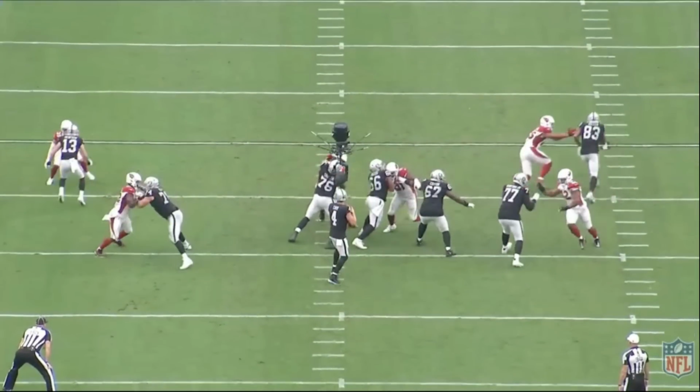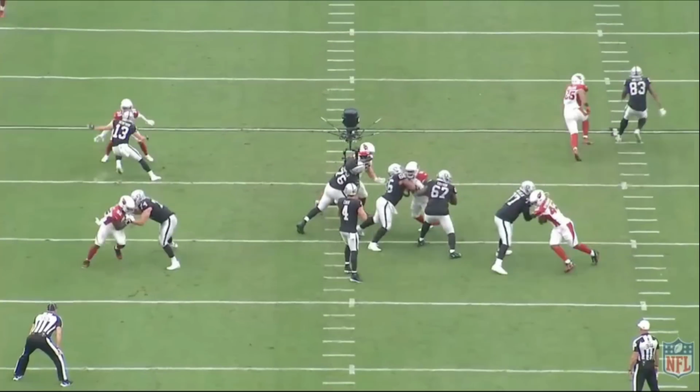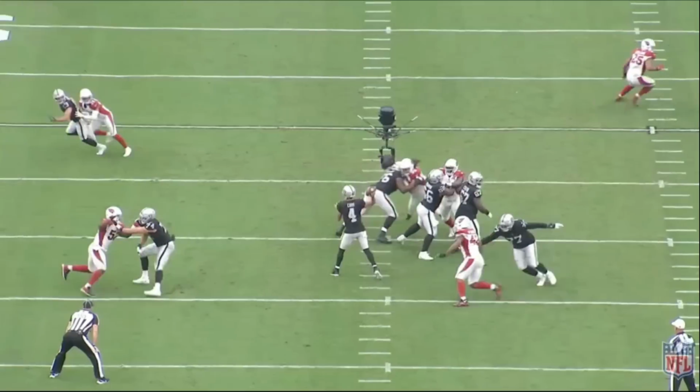He does do a good job initially punching. I think the flaw on this play is he uses both hands to punch. He kind of leans just a little bit. And all the defensive end has to do is use that left hand, swat down Munford's arm. And you see he's off balance at this point. The defensive end's able to hit the outside, get the speed, and get to Derek Carr.